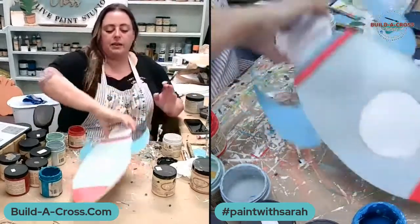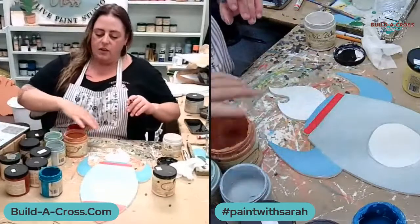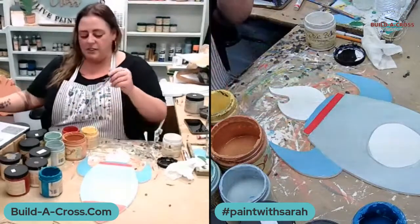While I have this red, I'm going to come down here to this orange and make this flame coming out. A little bit of orange and red and yellow.